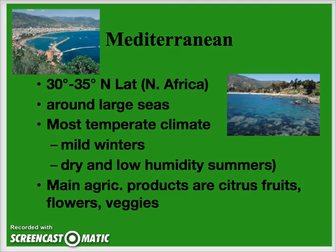It's just perfect climate. Main agricultural products here are going to be citrus fruits, flowers, veggies, because it's really the only climate where these things can grow. So they can grow anything in these climates. They could grow corn, they could grow beans, they could grow rice. But they choose to do citrus fruits, flowers, veggies, etc., because that's all that they can do. I mean, this is the only climate that they can do it in.